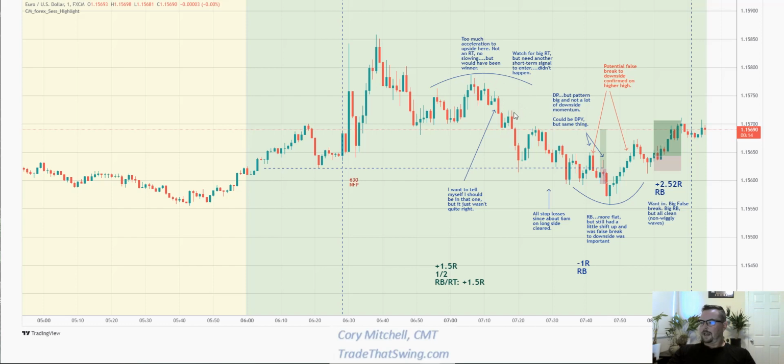We didn't really get any short-term pattern to tell us to get into this. And I don't like just trading big patterns like this. I would need to see the pop up and then actually see like a smaller rounded top or a double pump or something.